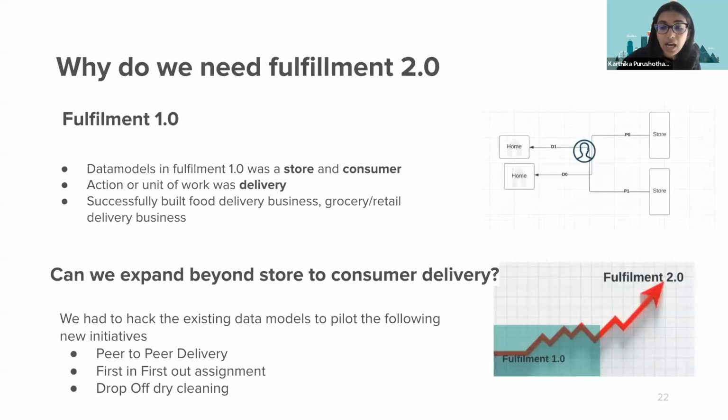Next slide. One of our values is dream big and start small. We wanted to be the winner in the last mile logistics space, but we started off with food delivery. All our data models were built to deliver from a store to a consumer. Delivery was the smallest unit of work, and in order to create one, it had to be linked to a store and consumer.